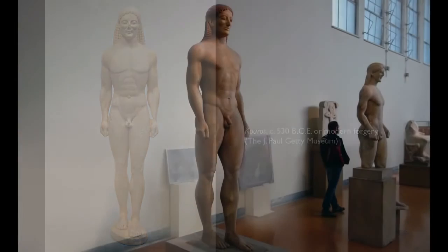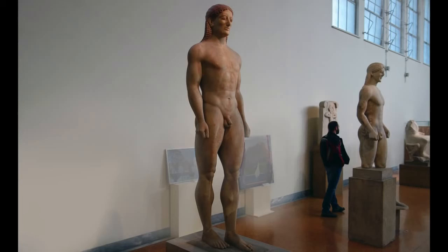But the good thing about this figure was that he was found, he was returned to Greece, and we can all see him here in the Archaeological Museum in Athens.